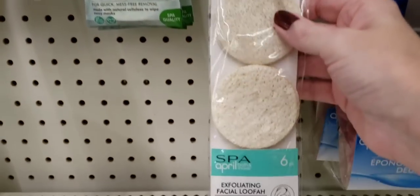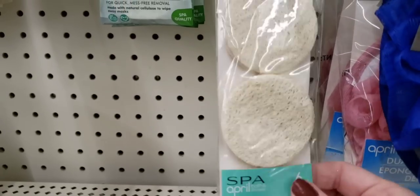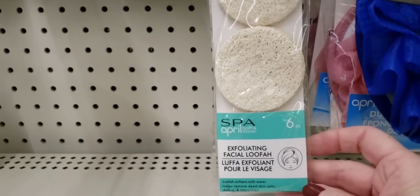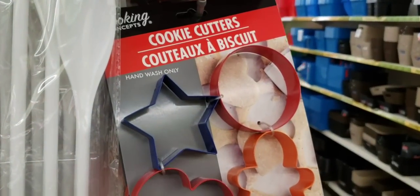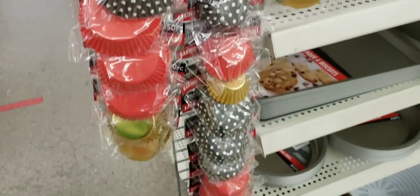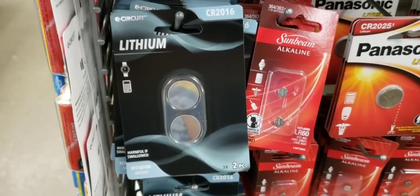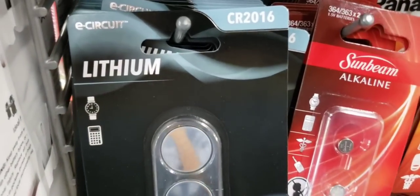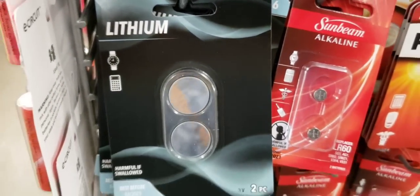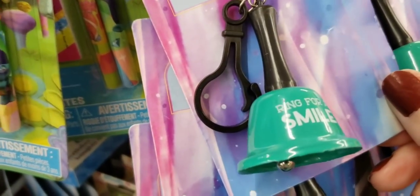This is new. You get 6 spa exfoliating pads. Here's some cookie cutters. You get a 4-pack. They had a bunch of the cupcake baking cups. Are these new batteries? Why do these look different? They're throwing me off. Look at these mini bell keychains. And look at that one.